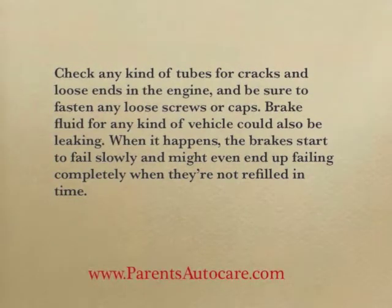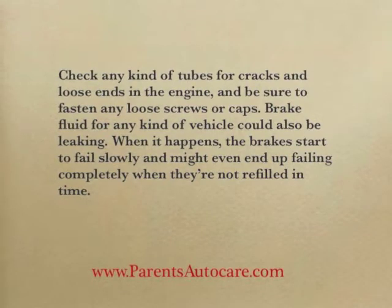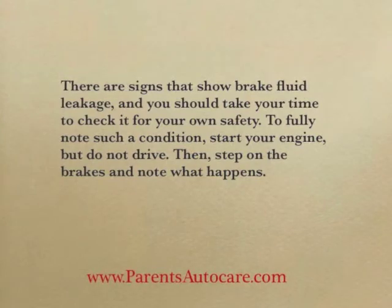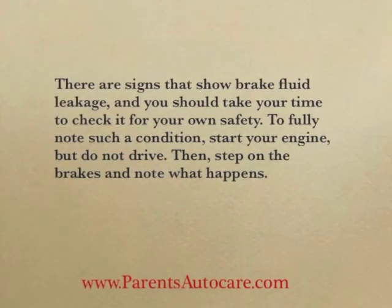Brake fluid for any kind of vehicle could also be leaking. When that happens, the brakes start to fail slowly and might even end up failing completely when they're not refilled in time. There are signs that show brake fluid leakage, and you should take your time to check it out for your own safety.